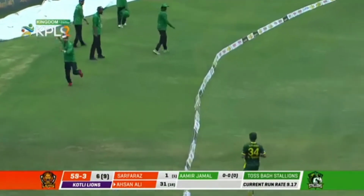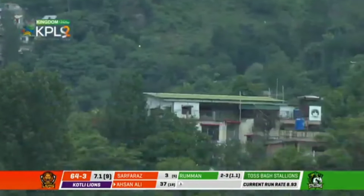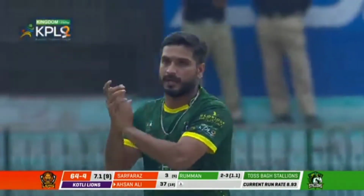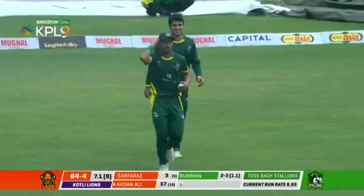In the air, into the gap, boundary to start the over. He's gone high in the air. He's got a top edge. He's going to take some catching. The man in the deep calls for it, and that's a good catch. It was swirling away from him, but he hasn't messed it up at all.